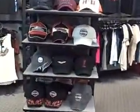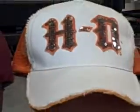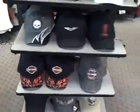Here's some of the hats. Let's take a look at some of these hats. Now see, these are just a few of the hats that you could buy with that certificate. I'm telling you, this is like a huge merchandise area here in the Harley Davidson store on North Ohio here in Salina.